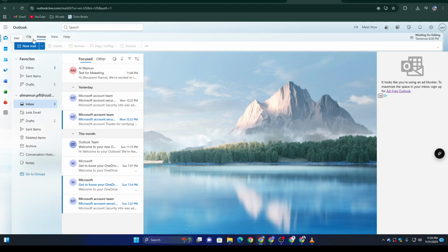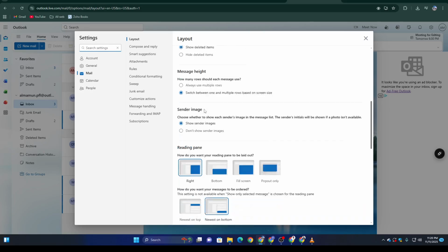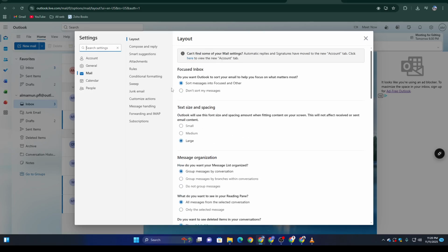Then, move to the top right corner of your screen and click on the gear icon, which opens your settings menu. Now, scroll all the way down and click View All Outlook Settings. This is where you'll find every advanced option you need. In the new settings window, click on the Mail tab on the left and then go to Message Handling.